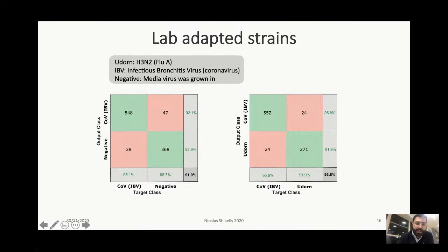We also can see the confusion matrix for Udon, which is a flu A strain, against a coronavirus, and we can now see that not only can we distinguish between a positive and a negative sample, whether the virus is present or not, but you can also tell the difference between different viruses, which is very exciting. In more conventional tests, you have to test specifically for one of the viruses and then for the other virus as well. So this can do them both at the same time.